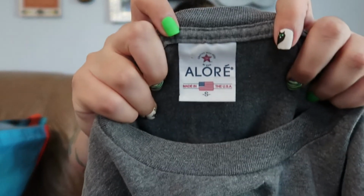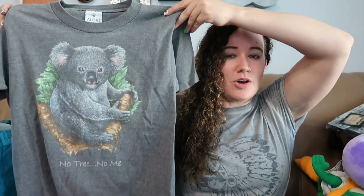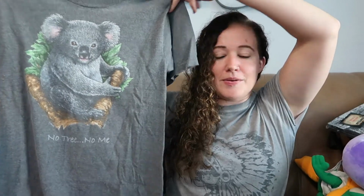This next one does have a flaw I didn't notice until I was pulling all the tags off to put them in my spreadsheet, but this is a vintage single stitch t-shirt. It's a size small. This is the Allure, I'm not sure which it is, but it has a cute little koala bear on the front, and it says no tree, no me, you know, stop deforestation, that kind of thing.